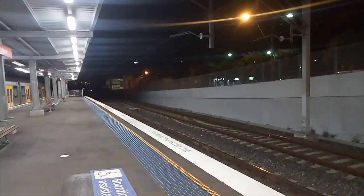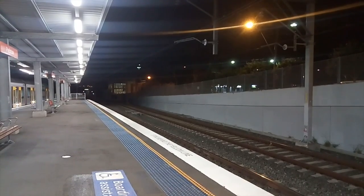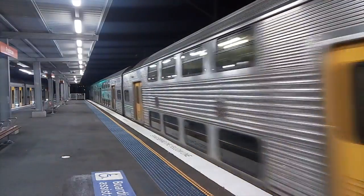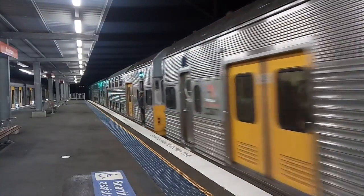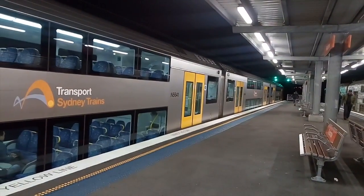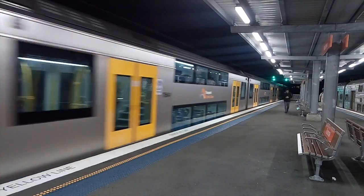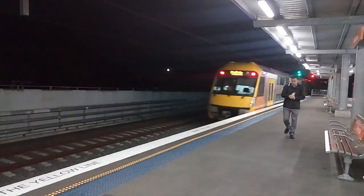And we have a K-set. What I believe is a K-set arriving into platform number 2, Revesby service. No, it's an S set. S135. A41 now departing. That's it, now departing.